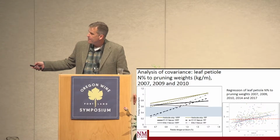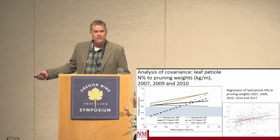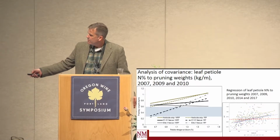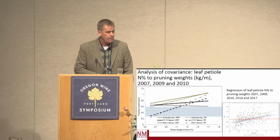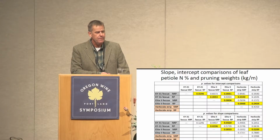This is a more complete data set on the right, 2010, 2014, and 2007, including 2017. And this is where I ignored root pruning and just looked at the grasses. This regression line, never over the course of those nitrogen rates does the herbicide strip get below where you need it to be as far as pruning weights. Some of the grasses do. So this is a straight regression. This is an ANCOVA, where the nitrogen is held as a covariate. And those are just some significant differences between those slopes, these values here.